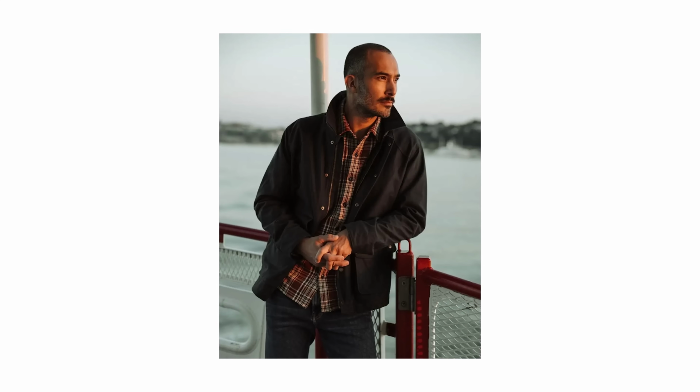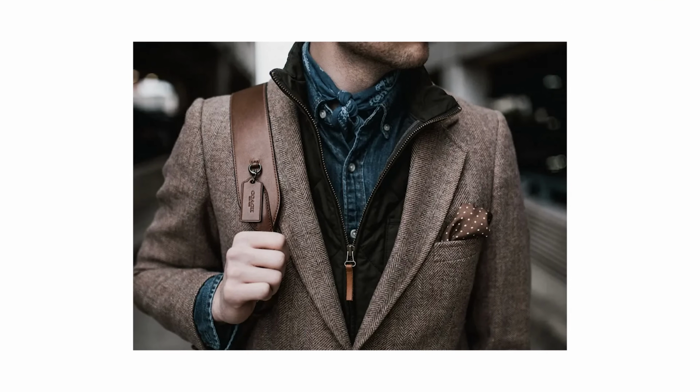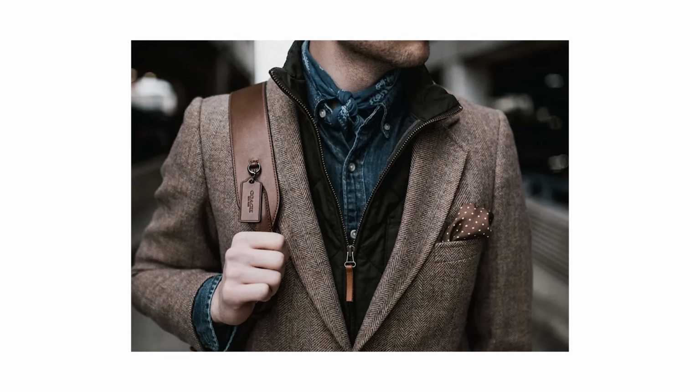All right, so this can be a tricky one to master, especially when it comes to layering. You've got to pay attention to the way your clothes fit. By not balancing out your clothes correctly, you can completely throw off your proportion. Now, a lot of the time, I'll see men wearing jackets that are too tight. So when they layer it with a sweater or a hoodie underneath, they can't even move their arm.